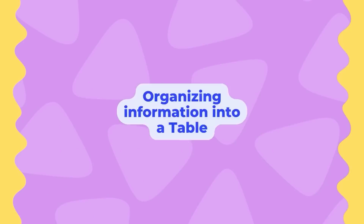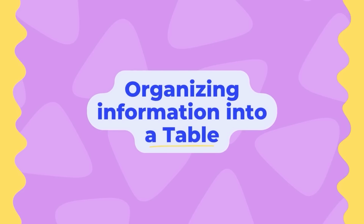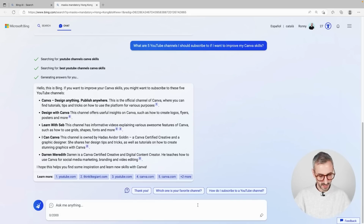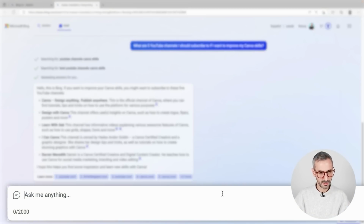Now, I want to see if Bing is as powerful as ChatGPT when it comes to other types of prompts. For example, one thing I love doing in ChatGPT is to ask it to organize the information that it provides to me as an answer in a nice and neat table, so I can use this data in other ways. So I'm going to try just that. I'm going to see if Bing can organize this information into a table. And for that, I'm going to be using this prompt right here.